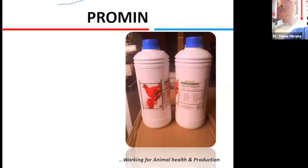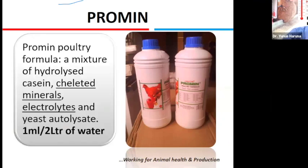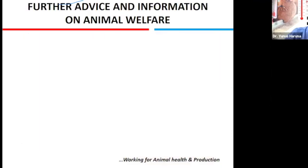Now, we said during heat stress, the birds lose a lot of vitamins, a lot of electrolytes because of the heat stress. So you need to augment, you need to replace. So one of the products you can use to replace the lost electrolytes is bromine. It contains some chelated minerals, it contains electrolytes, and it contains some essential amino acids like methionine and lysine, which are very important for productivity of your birds. So this can also be used at 1 ml in 2 liters.